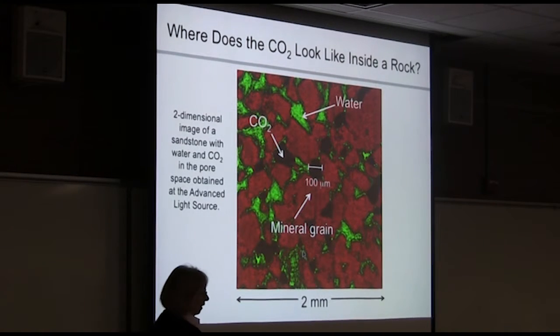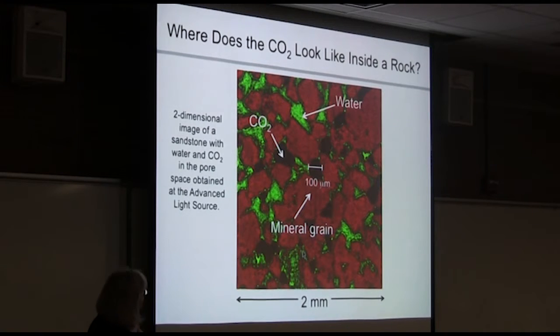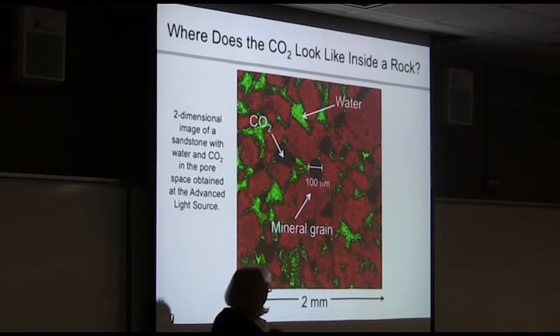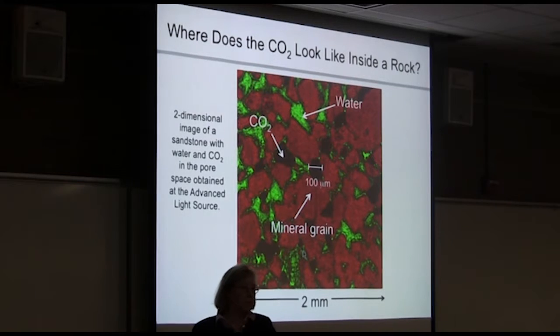And very importantly, we need to really think about what this storage reservoir looks like. Just because we use the word reservoir, people's minds go to the reservoir where we store water, so they picture underground rivers, underground lakes, but in fact it's not like that at all. It's in sandstone rocks, or it could be in carbonate rocks, where we have tiny, tiny pores. This is an image that we collected at the Advanced Light Source. It's a micro X-ray CT tomography. What it shows is the red are the mineral grains, primarily quartz. The green is actually water. And the black dots are carbon dioxide that we've pumped into this rock under high pressure.